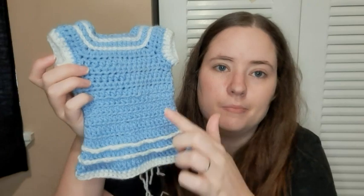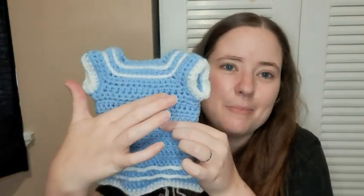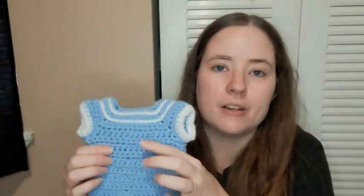So I've got to do 5 more of these. Let me see, 1, 2, 3, 4. Yeah, 5 more rows of these little white outlines. And then I'm thinking about trying to find an applique of a snowflake to put on the top. And then the dress will be done, except I do have to go back and do a buttonhole, which I'll do eventually. But then that's the dress.